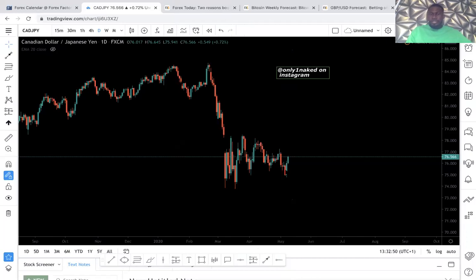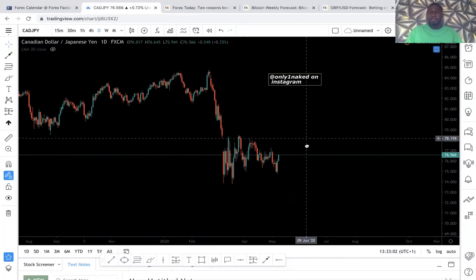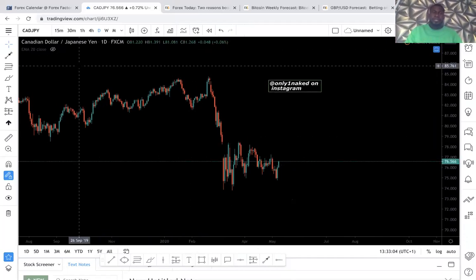You can see how it's engulfed Wednesday's candle, and then you see Friday's candle keep pushing higher. So this is a strong bullish candle. That means we still have some bullish momentum within CADJPY. Okay, that's the only thing I want to show you guys on the daily time frame.